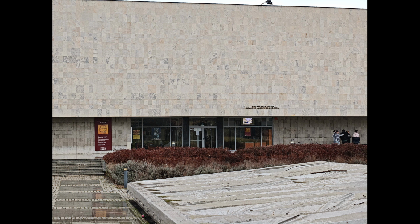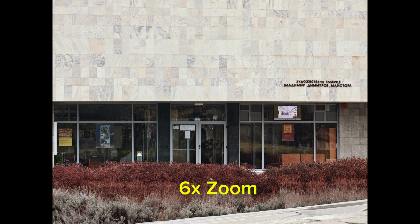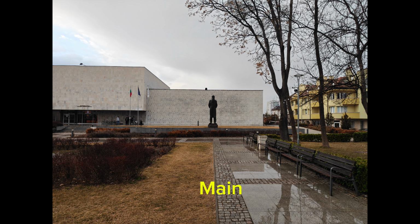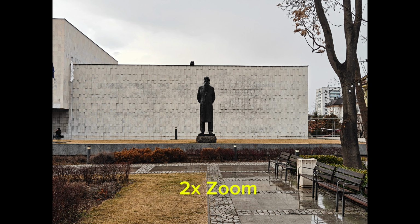The 6x digital zoom, which is cropped from the main camera rather than the 2x and the 3x done by the telephoto, is still very good overall. It's very usable without setting any standards.